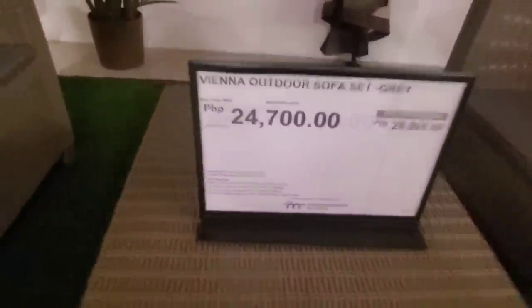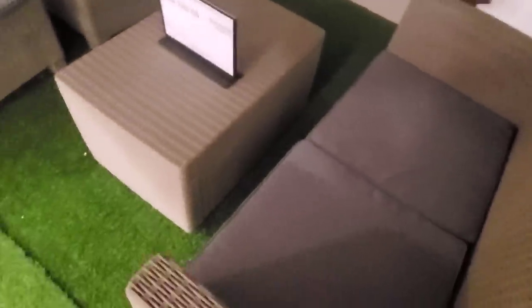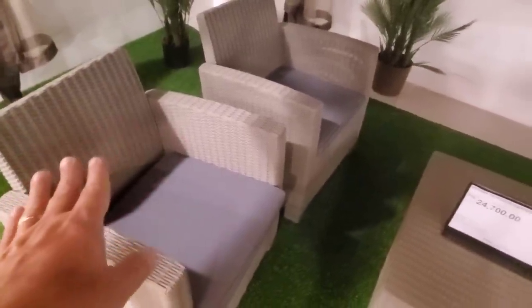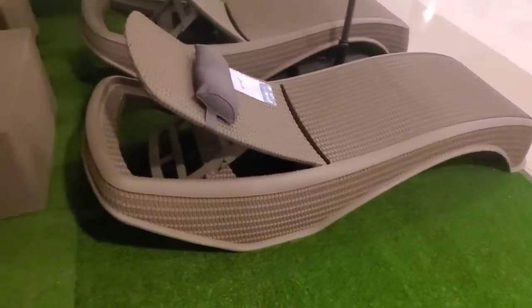So that's 25,000 pesos for two relatively small chairs, and only a two-seater, much smaller. And remember, we can get the full set with glass tops, with double cushions, with pillows for 30,000. So without question, more expensive here. Now these are nice.